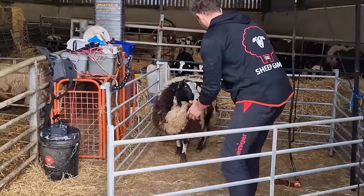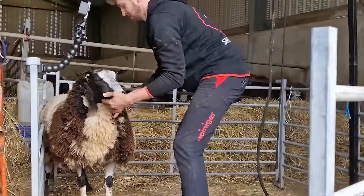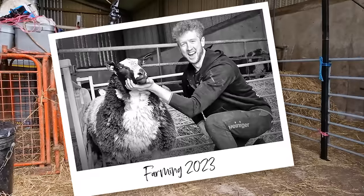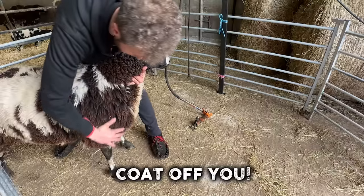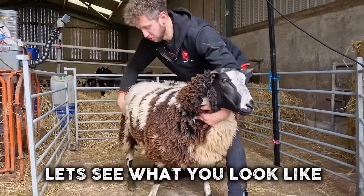Fullmonty, you look the part, you certainly are the Fullmonty. Let me just do this. Oh, there we go. You can tell he's a proper show sheep as soon as I do that. Look at that, I'm like a proper farmer here. Okay boy, let's get this fantastic coat off you. It's a beautiful fleece that these sheep have. But it's about to come off, big boy. Let's see what you look like underneath.